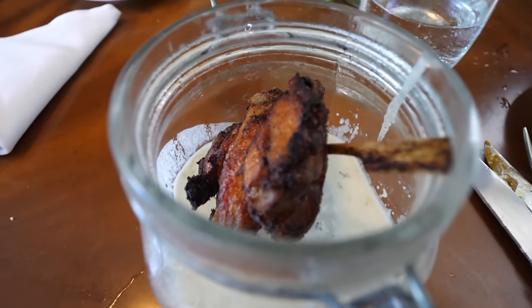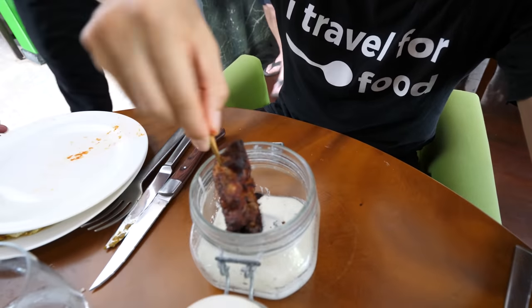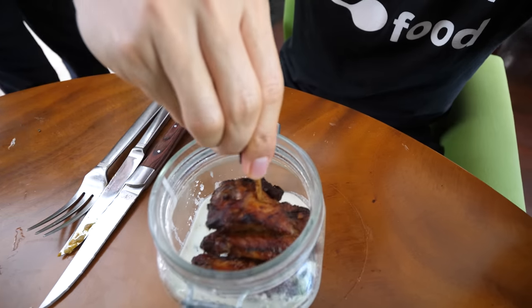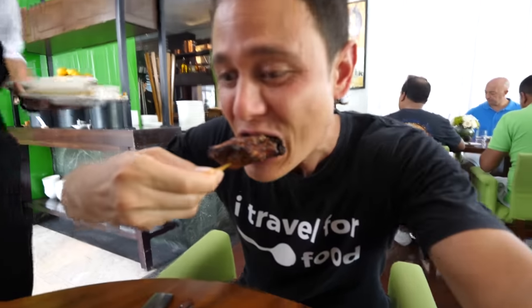As I was finishing that plate of food, he came around with chicken wings served in a little cup with some blue cheese. Thank you. It's pretty good. I can taste that blue cheese.